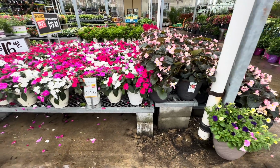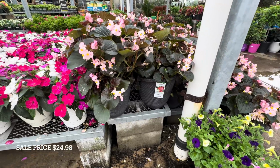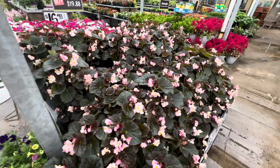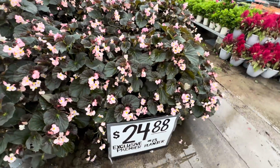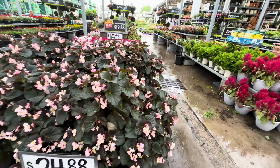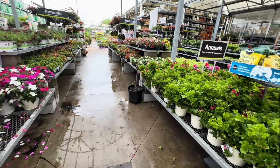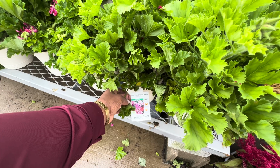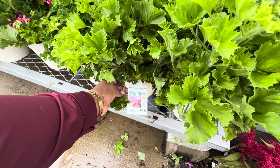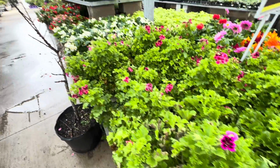Then they have the large begonias in this pot for $29.98. Okay, this is a 13-inch pot here. Martha Washington Regal Geranium, $14.98. Gorgeous.